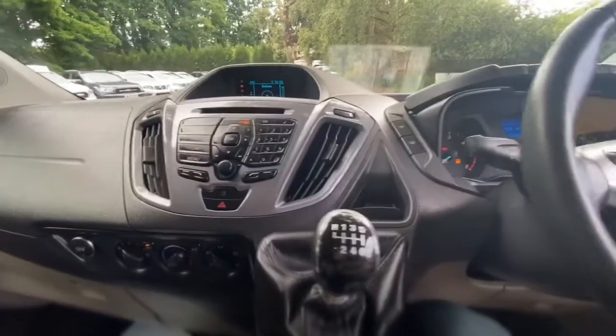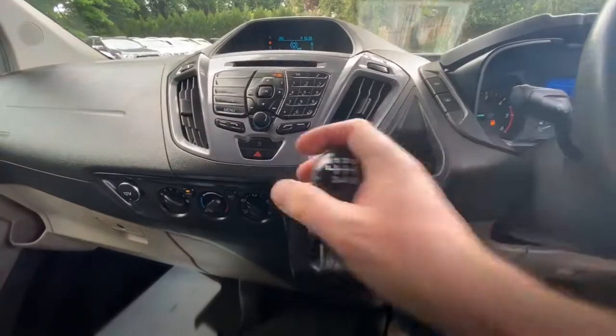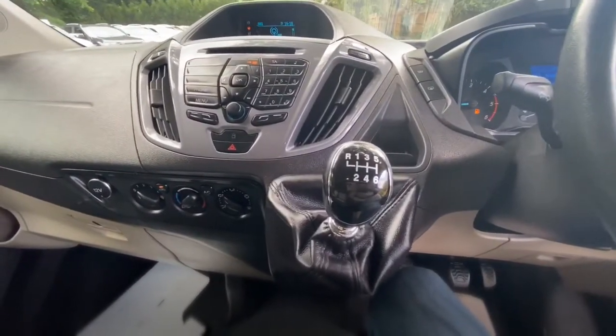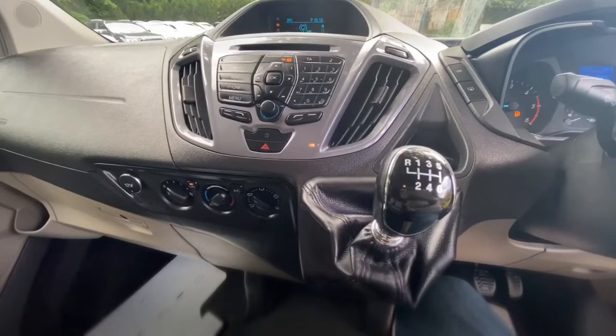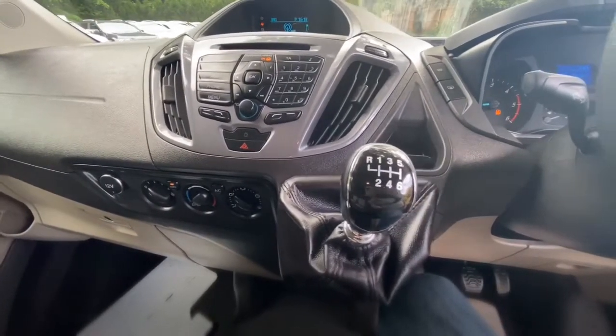So it is one of the ones where you need to drop the clutch to start it, but you just turn it once and it just fires into action. It's a 6-speed manual gearbox with reverse. Stereo, it is a DAB radio with CD, auxiliary, and also Bluetooth for your phone as well, and that all works faultlessly, no problems at all.